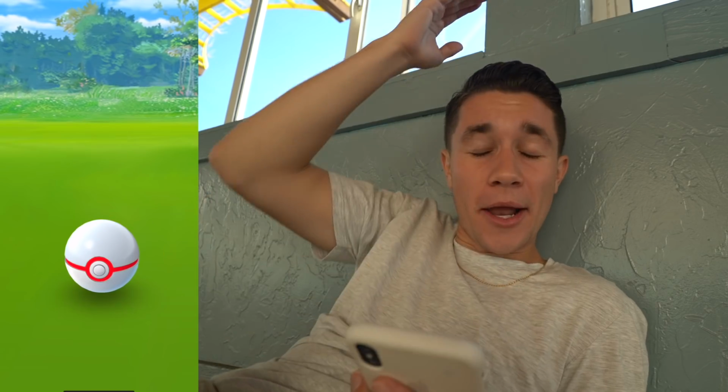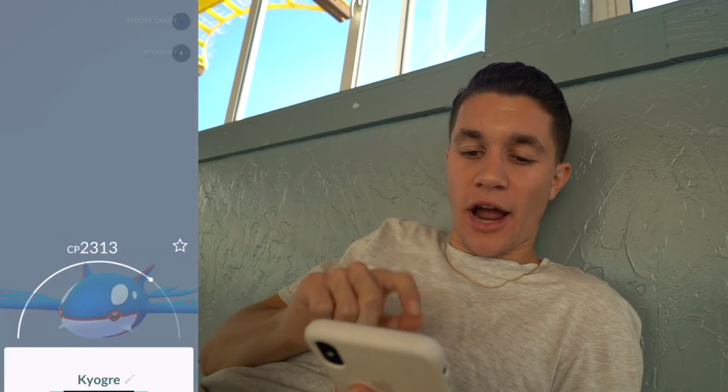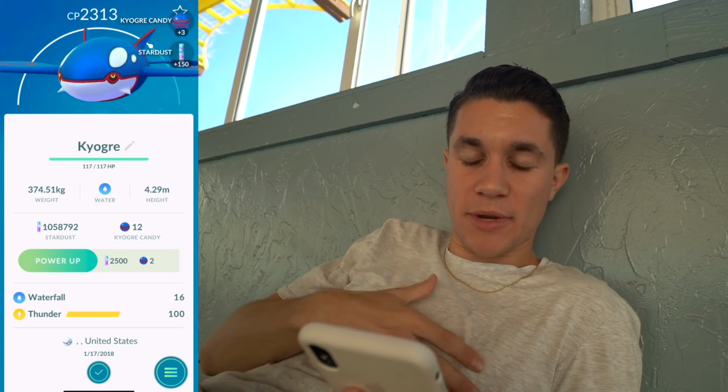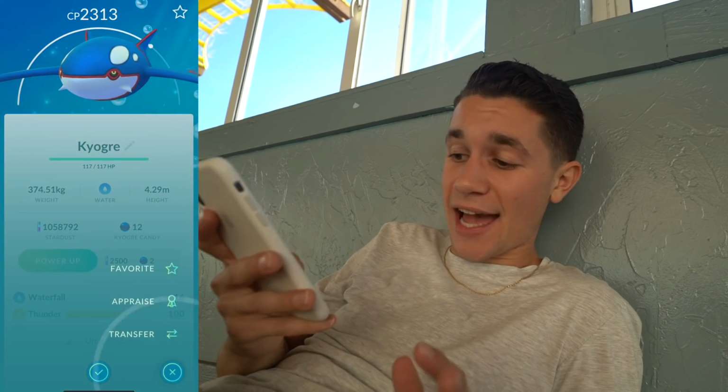There it is, on a bad throw. Kyogre number one of the day has been caught right there. I really want to be pineapple-berrying these guys just because the candy's hard to come by, but I'm not going to pineapple-berry 2313 CP Kyogre because this guy is massive.